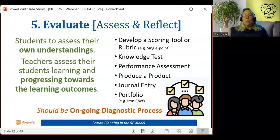We can use single point rubrics. We can use performance assessments. We can have them produce products. We can have them write journals at any time. And we could even use protocols like Iron Chef from the Edge protocols, or creating a portfolio, so that this should be an ongoing diagnostic process of the learning. Again, it's not at the end, but it could be. Yes, there might be a culminating experience like we did with our PBLs, but what we really want is to have this going on and on.